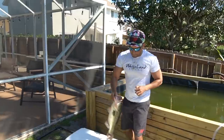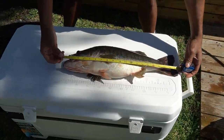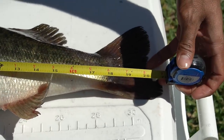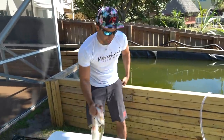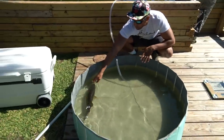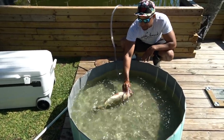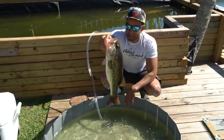Whatever this thing is in here. I don't want to keep her out of the water for too long. Close your mouth. About 21 inches, big fish, right? Some water. Ow, ow, ow. She's only been in there for a day and a half, but straight from the same water, she would definitely do perfect. Just a giant, massive fish.